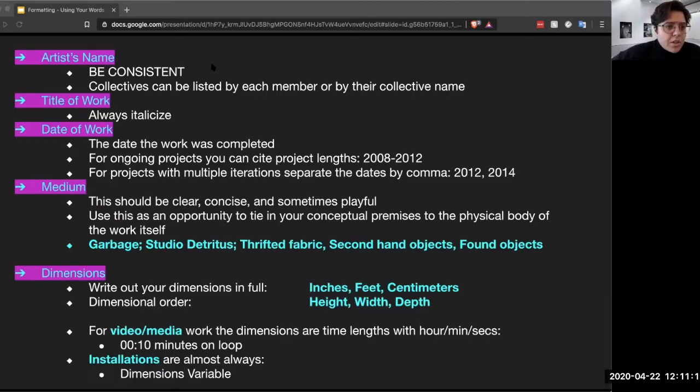The date of the work, so the date that the work was completed. Some people will have a piece that they work on once a year for 10 years. If that happened, then the piece was completed over a period of 10 years between 2010 and 2020. You can say that it was completed 2020. If you want to communicate the scope of this piece taking place over 10 years, you can put 2010 to 2020. This is similar to the point I'm making about projects that have an ongoing length.